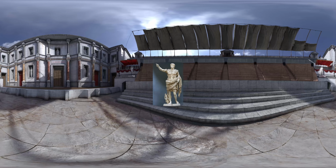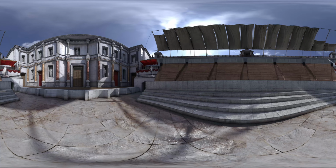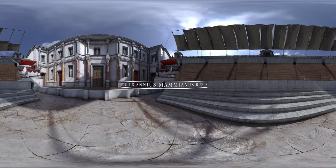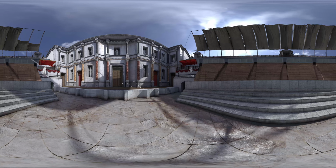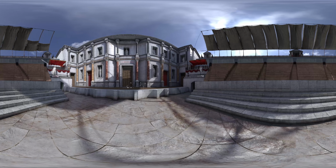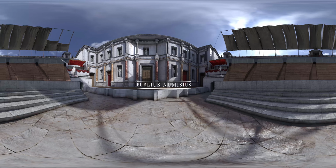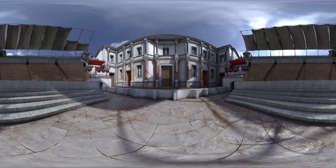We also know the name of the magistrate, the duovir, a kind of mayor in charge of it: Lucius Annius Mammianus Rufus, a member of one of the most important families of Herculaneum. And we also know the name of the architect, Publius Numisius. Let's go closer and discover more about this building.